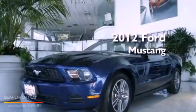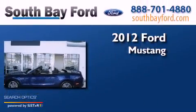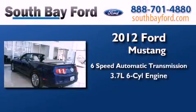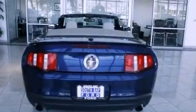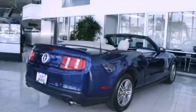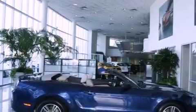This is a certified pre-owned 2012 Ford Mustang. This car has a 6-speed automatic transmission and a 3.7-liter V6. All of the following features are included: traction control and stability control systems, air conditioning, cruise control, leather seats, an anti-lock braking system, a passenger side airbag, full power accessories, and this vehicle has less than 36,000 miles.